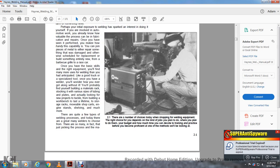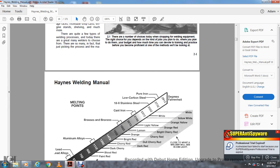Picture 1-2-1. With the number of choices today when shopping for welding equipment, the right choice depends on the kind of job you plan to do, when you plan to do it, your budget, and how much time you can devote to training and practice before you can become proficient at one method.